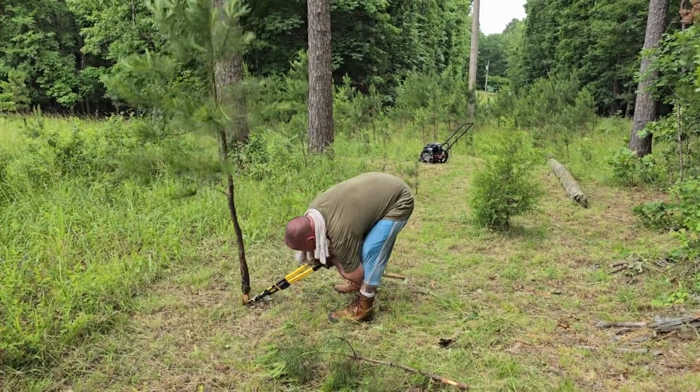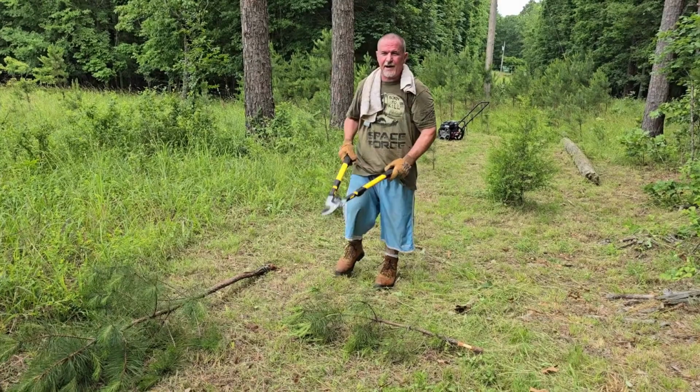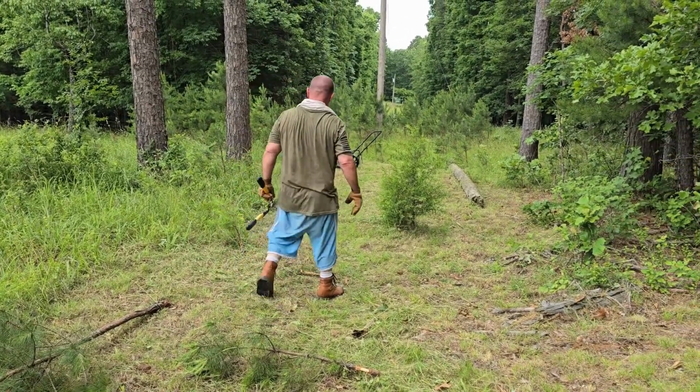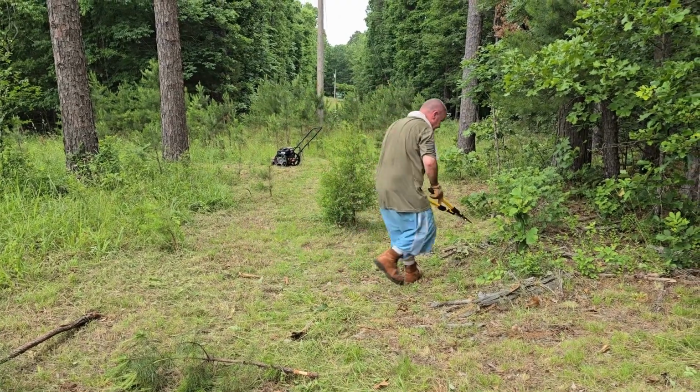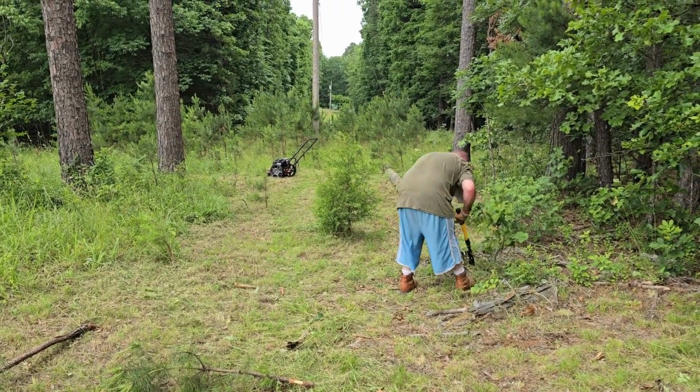Timber! Oh, timber! He cut a tree down on our property, guys. Oh, wait, that's not ours. It's still Jimmy's property. Way back there is ours, on the other side of that power line pole.